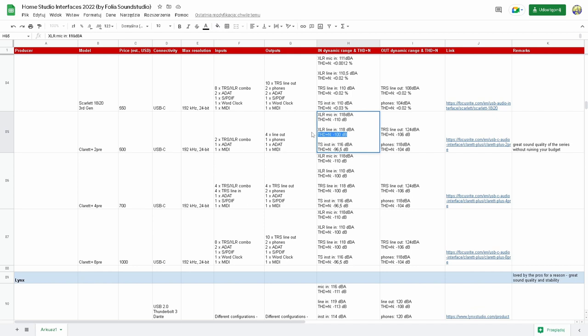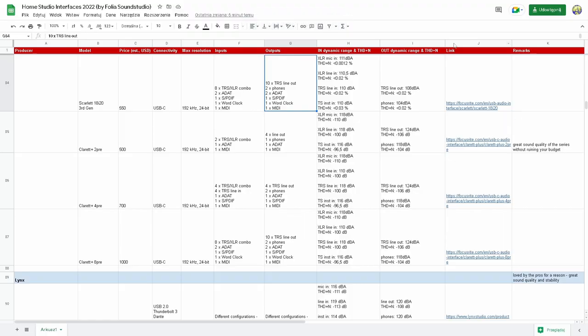As I said, it's not the most important feature of your equipment, but it's good to take a look at it sometimes, because yes, it does matter. It's not everything, but it's good to know it. Then I've simply made a link to the manufacturer's website of the particular product, and then I gave you some remarks that are gonna help you make the right choice.